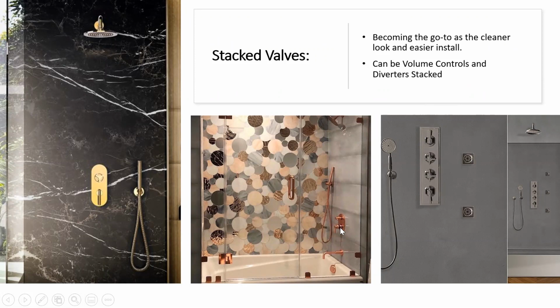And then here's another stacked valve. This one's a thermostatic temperature control with a 3-way diverter right here. So hand shower, shower head, tub spout. And then this one right here is a thermostatic with a 2-way diverter. So a hand shower or a shower head. So those are stacked valves.